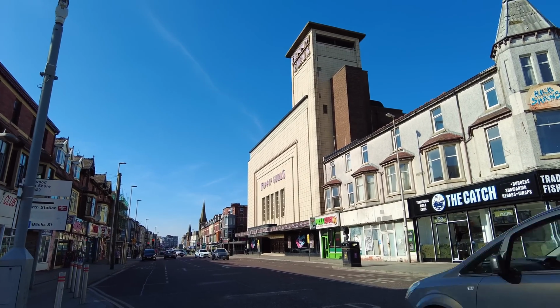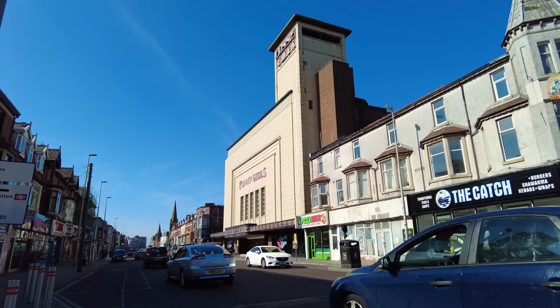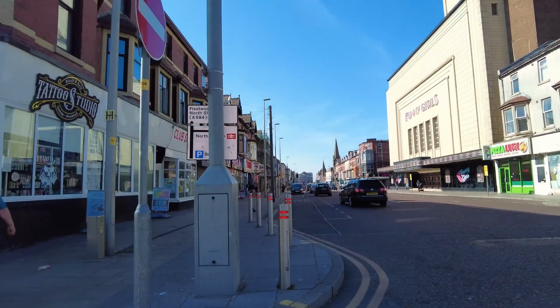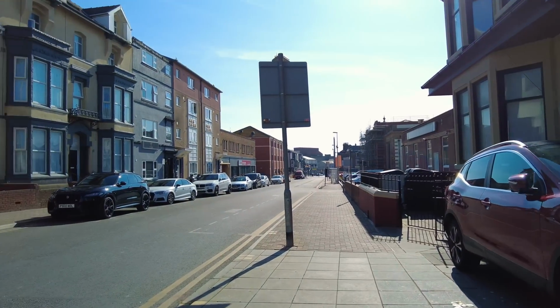So that used to be the Odeon, it's now Funny Girls, very, very popular entertainment, drag show, that sort of thing. And the other Odeon in Blackpool, the one at Central, is due to close down, so we're not going to have a cinema in Blackpool, are we? What are we going to do?